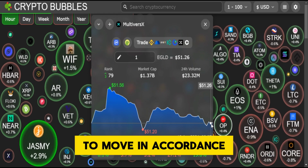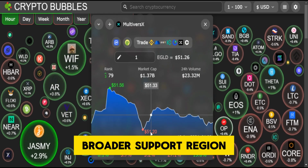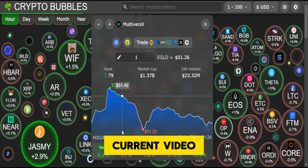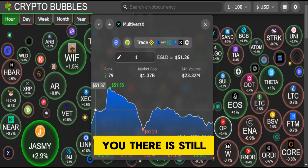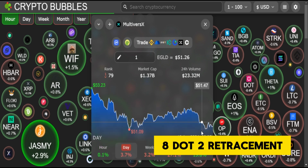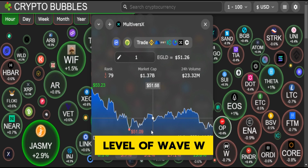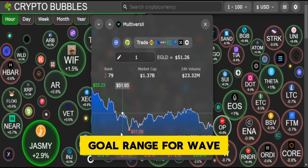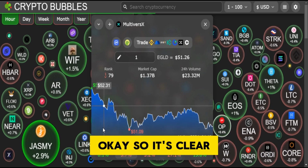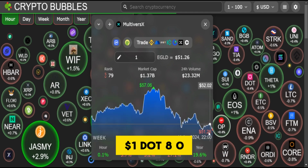EGLD is continuing to move in accordance with expectations while remaining inside the broader support region. Despite the fact that this is the most current video I have shared with you, there is still, at $44.70, the 38.2 retracement and the 100% extension level of wave W. That is an important target range for wave C of Y. Okay, so it's clear that the full support region goes all the way to $41.80.